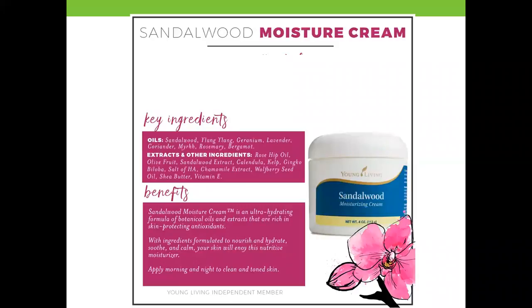And then our sandalwood moisturizing cream. So this one is what you would use if you're needing a lot of moisture. This is a heavier cream, so you would use it probably more for troubled areas, but it helps as we age, especially, we lose oxygen in our skin tissue, so it just helps oxygenate the skin and provide some anti-aging protection, and it's a fantastic choice for our aging skin.